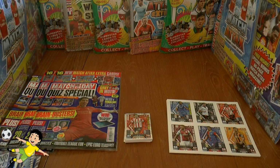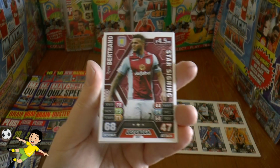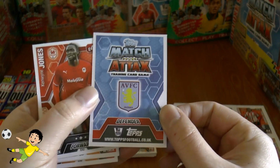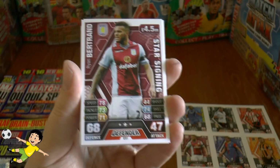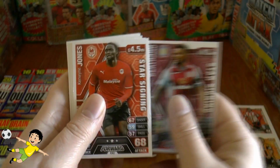And just to show you those full 18 set a bit more in depth here, we've actually cut the 18 out. And as you can see, let's move this in a little bit. So as you can see, the backings are the same as the Match ATTAX normal set. And EX1 we have Ryan Bertrand of Aston Villa. I think he joined on loan from Chelsea.